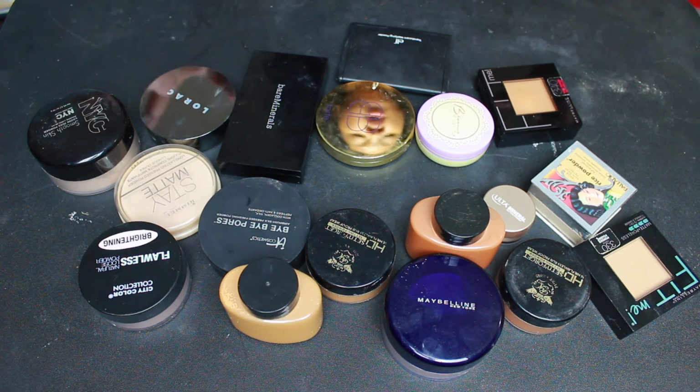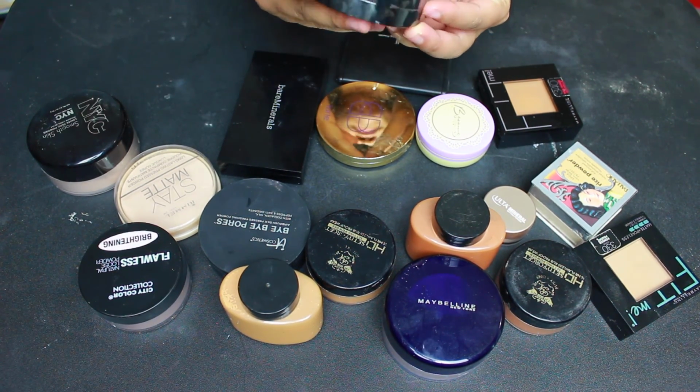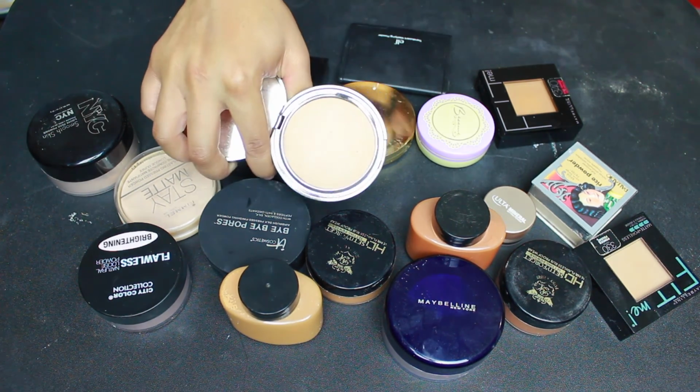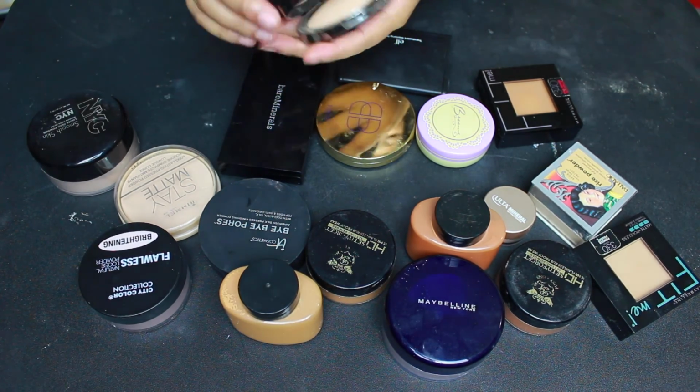Alright, you guys, we are getting them down here. I'm also keeping the Lorac Perfection Baked Perfecting Powder. This is actually a really nice powder. I like to use it under my eyes for simple days, so I'm going to keep that.